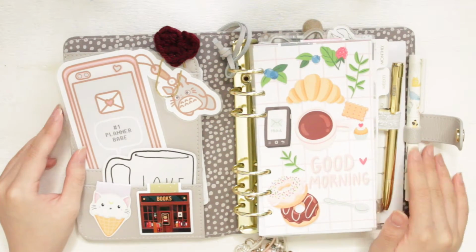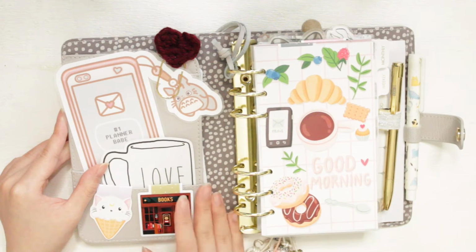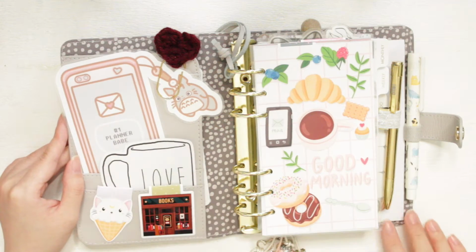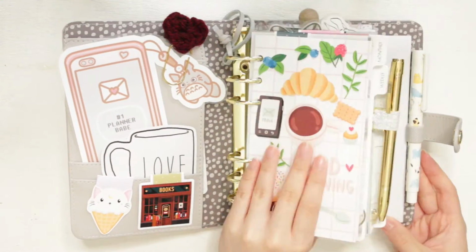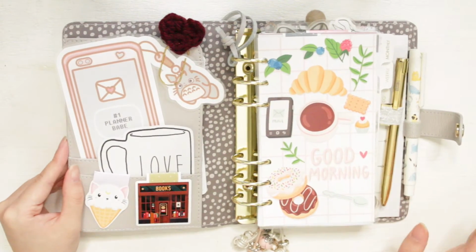Another thing that I really like about their planners is their pocket configuration. You get enough pockets to decorate quite well, but also they do give you a small little notepad on here, so it can be quite functional if you decide to use it. And also there is a notepad in the back as well, which is also really nice and handy to have.